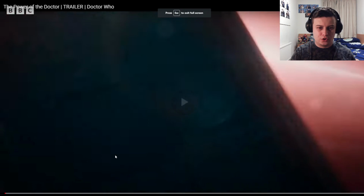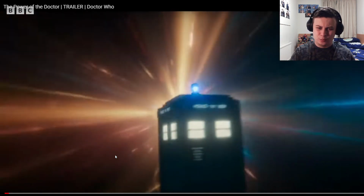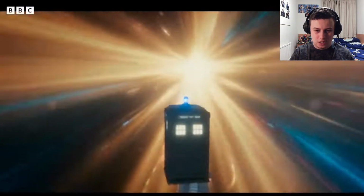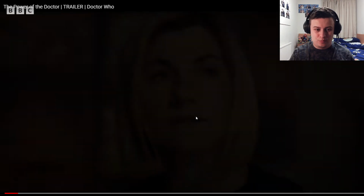trailer. Alright, so we've got the TARDIS travelling through, well, it looks like a little bit of a different vortex. I'm guessing it's some hyperspeed train that we see in various parts of the trailer. You can see the TARDIS descending nearby, which is pretty cool.